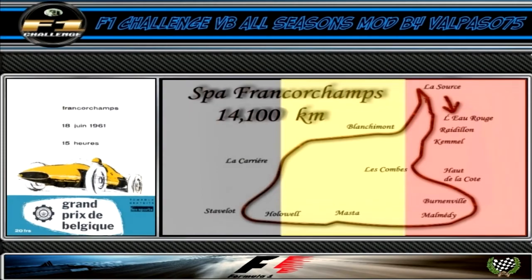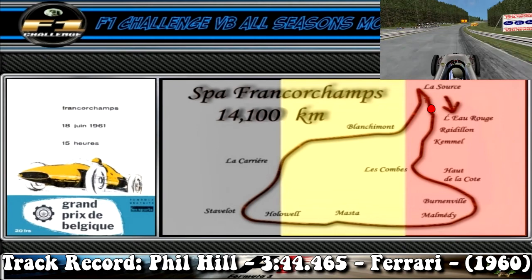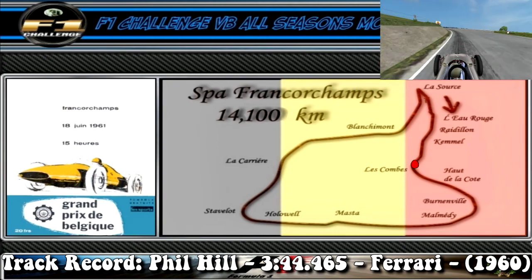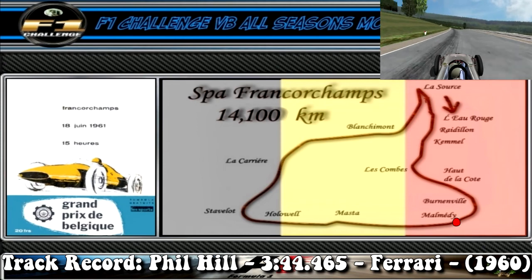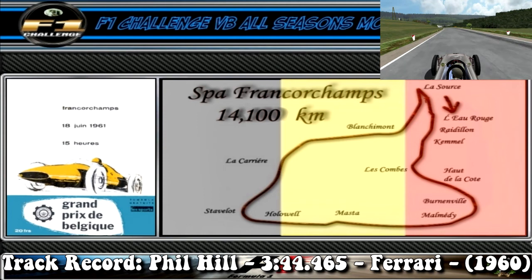And here we are once again in Spa for the Belgian Grand Prix, where a lap starts off with a short sprint down the hill, then up through Eau Rouge, a very tricky corner to navigate. Next we come into Le Combe, a medium speed banked left hand corner. From here the track opens up and you can go flat out, until we reach Malmedy, a very tricky left right chicane. The second half of the chicane drops away from you, so caution is advised.